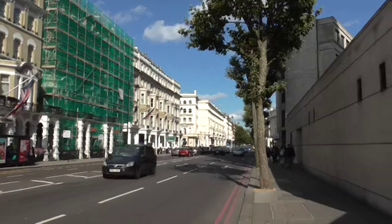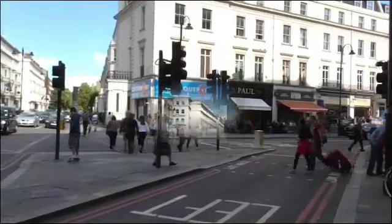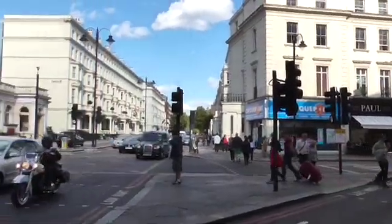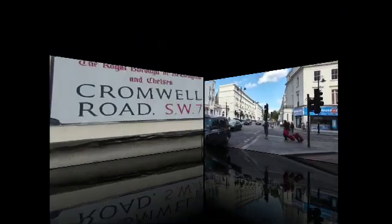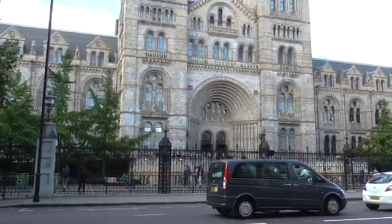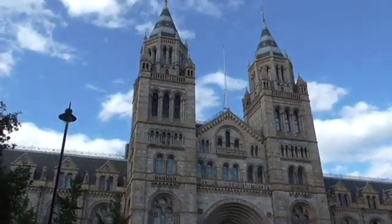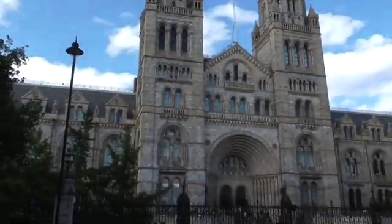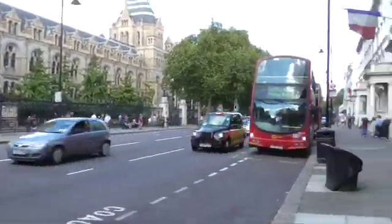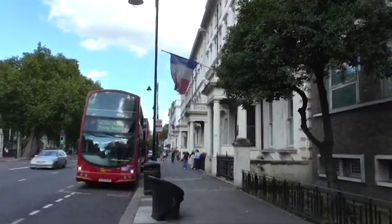We just continue along Cromwell Road here until we come to the Natural History Museum. We just continue in front. Now in front is the Natural History Museum. Free to get in, well worth a visit. Anyway, we're just going to continue along here and we're heading towards Walton Street, heading up towards Harrods.